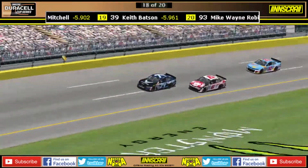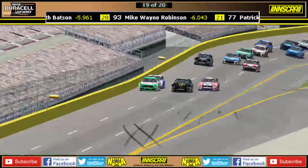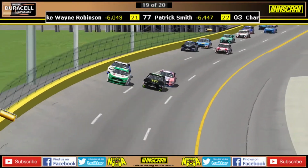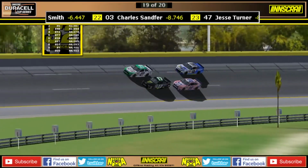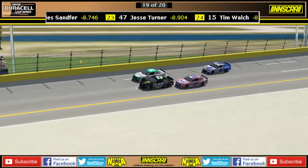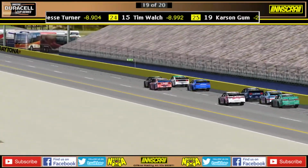Phil Parker, Carter Friesen, Benny Watson. 2 to go. Do we dare look? Shall we take a look and see who's got the speeds right now? It is still Michael Wayne Robinson and Carter Friesen, but with the runs that some of these guys were getting there on that lap, I wonder if somebody might have a shot here in the closing stages.